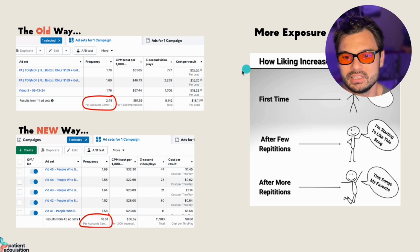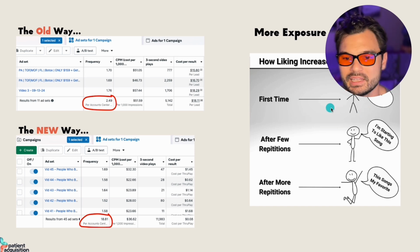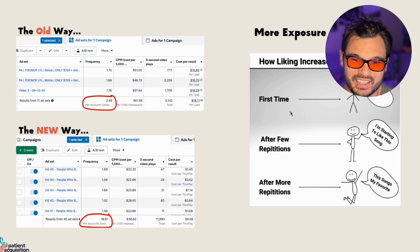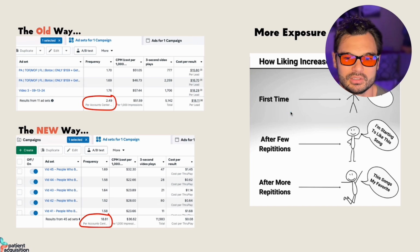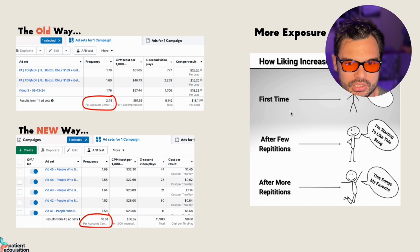It's just like listening to a song. More exposure equals more liking. The more you listen to a song, generally the better it gets. Your first time listening, you're like, I'm not that hyped on it. Drake's album, it's okay. Then you listen a few more times, you're like, I'm starting to like this. Then after some repetitions, this song is really good. It might not be Drake. I listen to all types of music, but I know Drake is big, especially with a lot of girls out there. So the more repetitions we get, the more likely they are to buy from you.